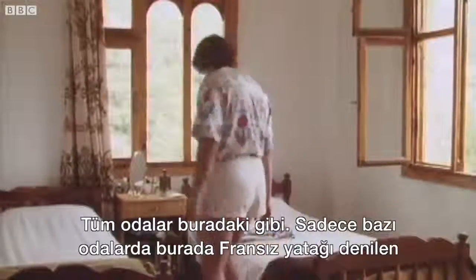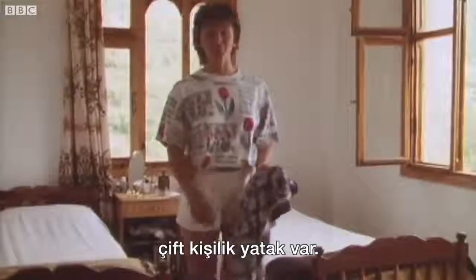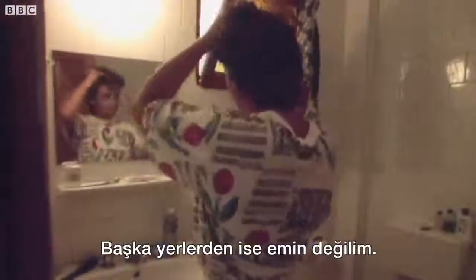All of the rooms are like this one here, except that some of them have got what they call a French bed. That's a double to you or me. We hear a lot about Turkish baths. Here, I'm okay. Elsewhere, I'm not so sure.